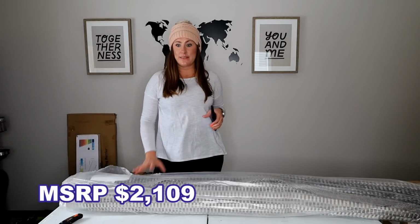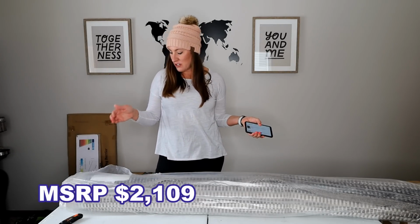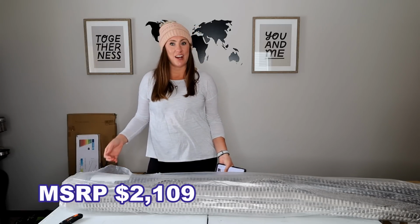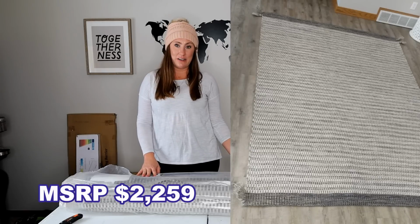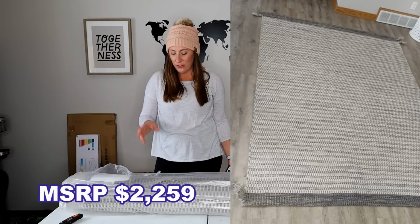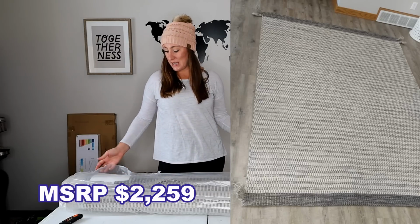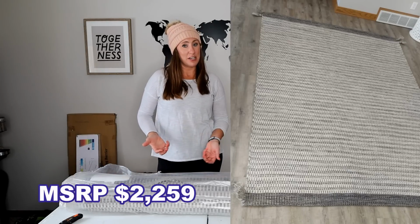Alright, I cannot find this rug anywhere. I tried searching the SKU and I tried scanning the barcode, searching it on Google. I cannot find it anywhere. So that means I'm going to have to take this all out and unroll it and make sure that I can find the specific rug or something like it so I can get my price point. It is 6 foot by 9 foot, so it is a large rug. Should be at least $100.